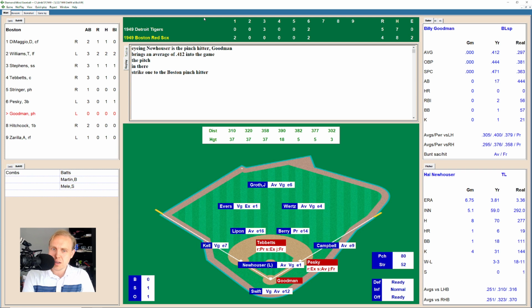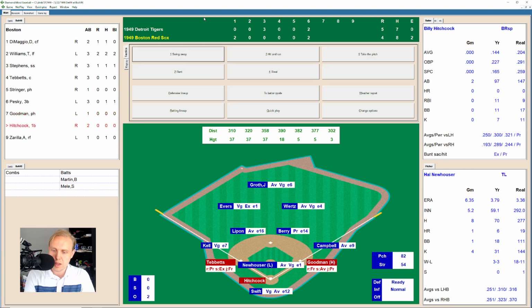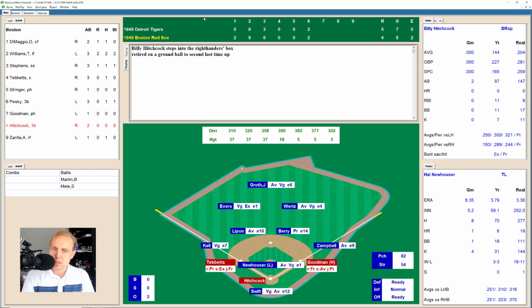So Billy Goodman comes in and takes a strike. 0-1 the count. Runners on at first and second. There's a bounce over towards second. Barry's got that one. He flips over to Lipon for one. Back on to first, not in time. Goodman beats it out, and Tebbets goes over to third base. And that brings up Billy Hitchcock here, and he'll be taken out of this game in a second.